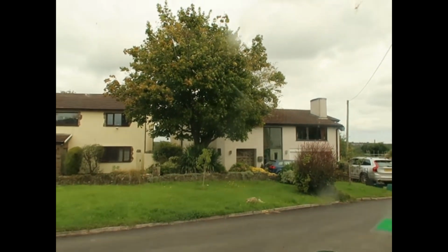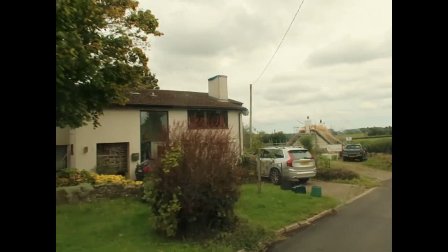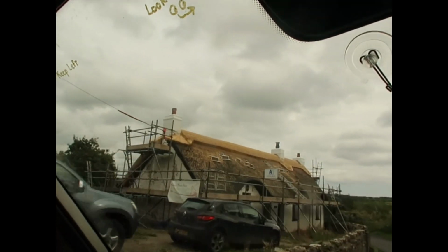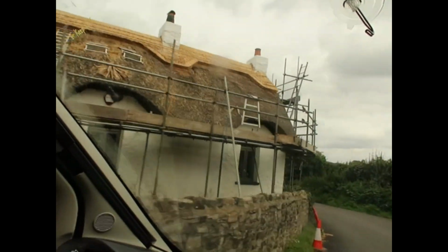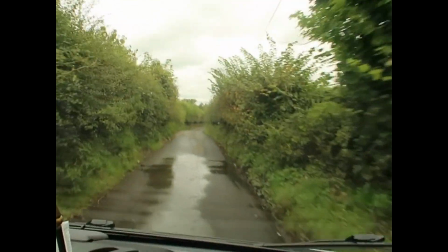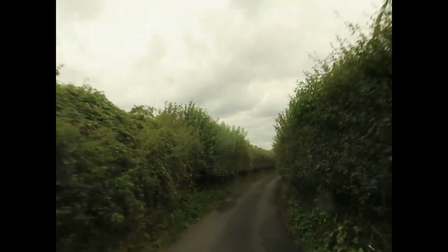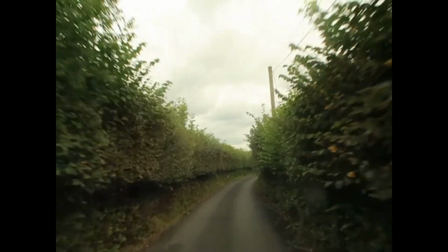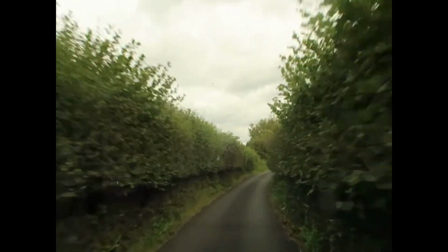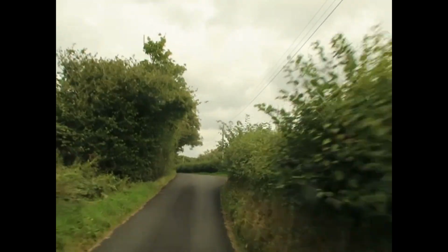There's a master thatcher. Yeah. With a thatched roof on that house. It's cool. Now here we go. This is the one that wasn't trimmed. Narrow. We're actually hitting the sides a bit.